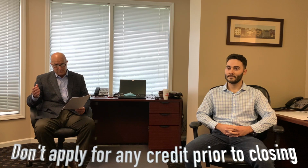Don't apply for any credit prior to closing, because it's going to show up on your credit report. In this COVID environment, we have to pull every borrower's credit report 3 days prior to closing. So if you have any new credit on your credit report, you're going to have to give us new statements on that particular card or car payment. You're going to have to provide statements that show that these are paid on time. And God forbid your ratios are higher, you may not qualify for the mortgage. So don't do any of that prior to closing.